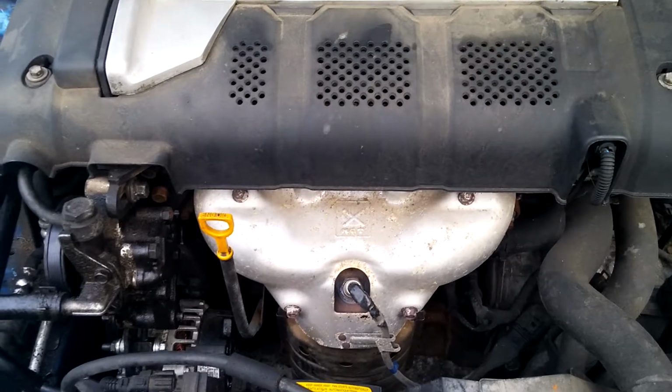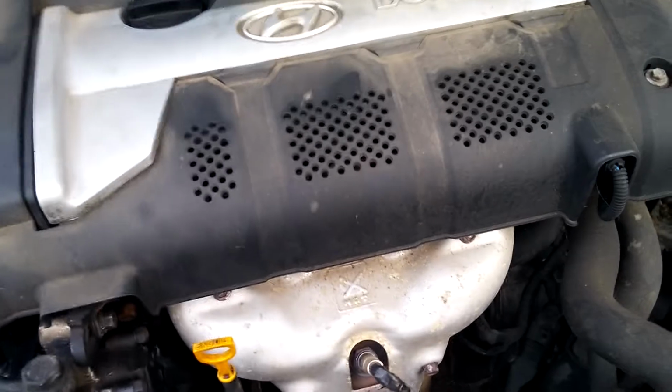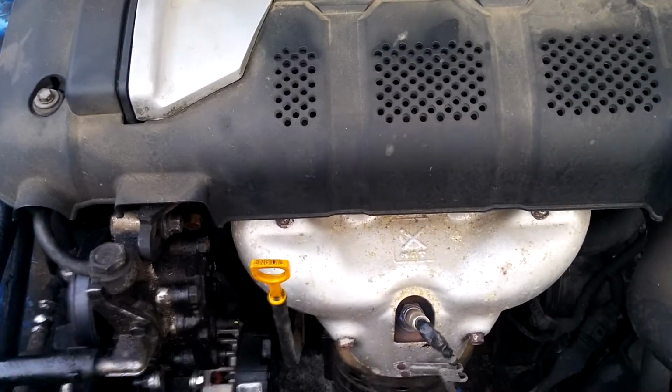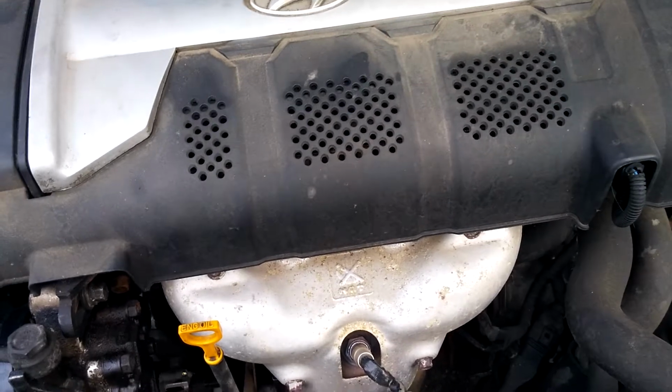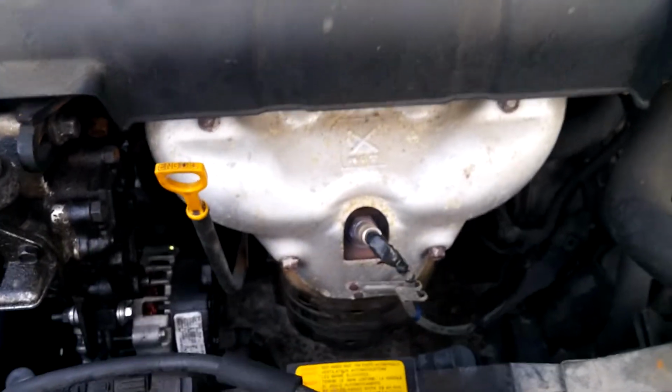Otherwise, that's the only other major thing. I mean, I could probably just leave it too, because it's really not that big of a deal. But one thing it is doing is sending an engine signal. The engine light is on because of it, throwing off sensors and whatnot. So, I don't know. Cross that bridge when we get to it.